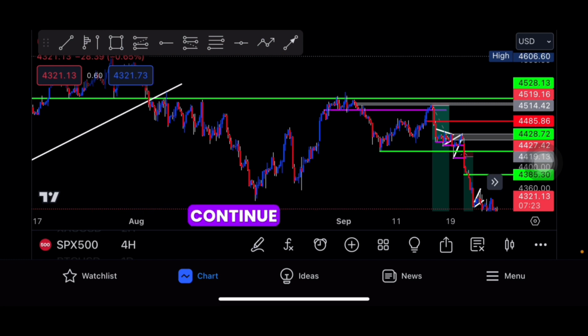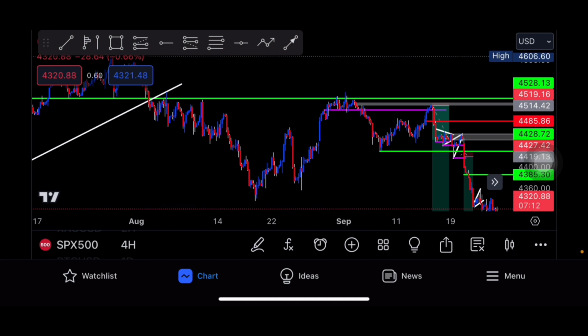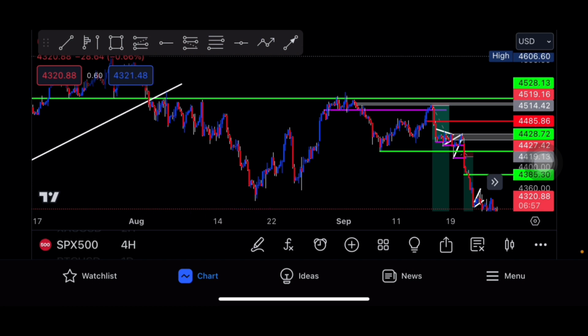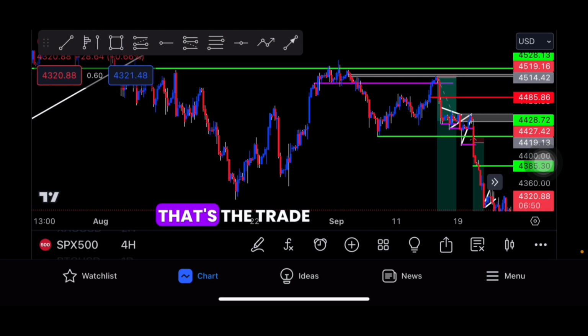So I knew that price was going to continue for all pairs, whichever way it was going to go, because the dollar was strong. That's why we caught like 300 pips on Euro USD buys and sells and all type of stuff, bro. We knew gold was going to keep selling because gold did the exact same thing, but it rose up a little bit to shake everybody up before it made the same move SPX made. They kind of moved the same, like Euro USD and gold, and GBP USD. But yeah, man, that's the trade.